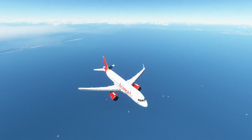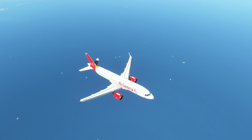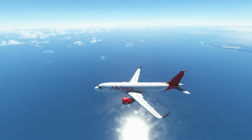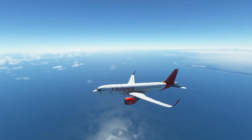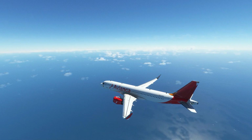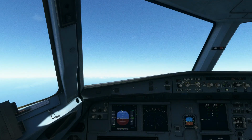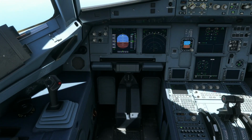So look at all of these oil rigs just dotted all along the Gulf Coast right there, just everywhere. They do a lot of drilling and stuff. It's a lot of rigs out here. 17,000 feet. Okay, everything seems to be going well right now.